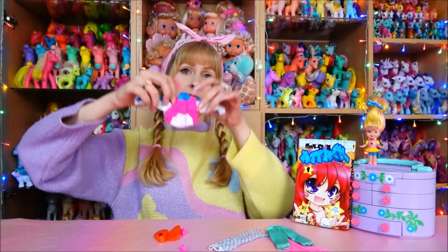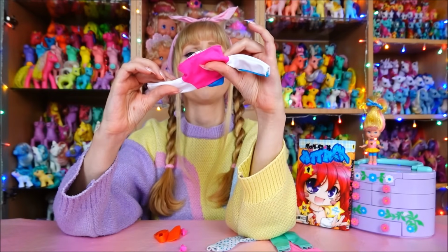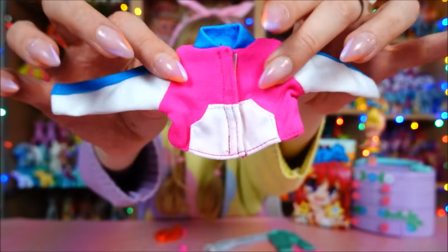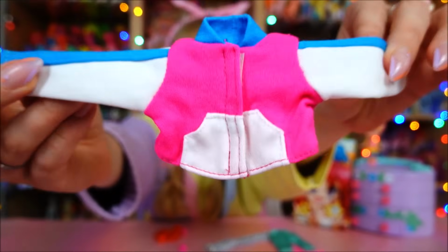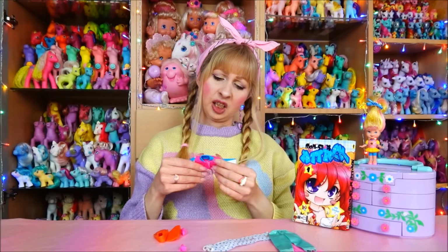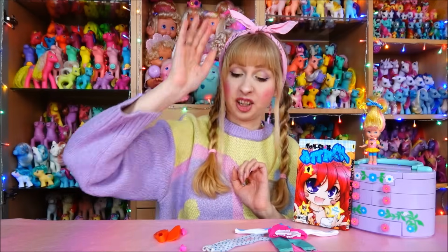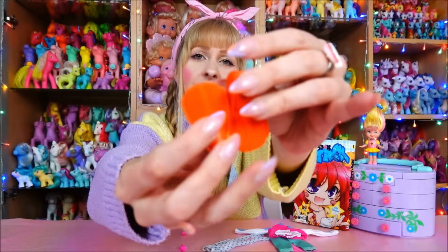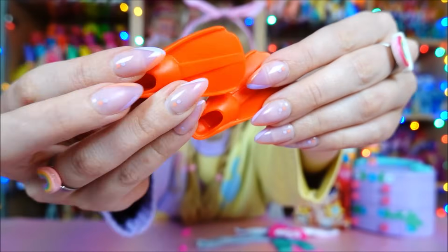I picked up this jacket, which I also recognized as being from the 90s. It's, I think, 1995 sports fashion. Obviously missing the bottom. I think it came with some kind of shorts, because I don't even remember if this is meant to be the swimming, like the diving fashion, but it's sport fashion.